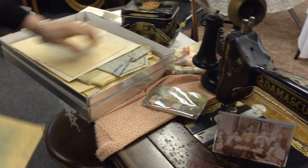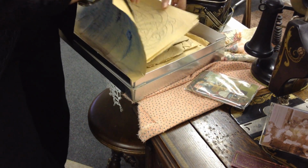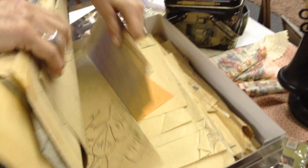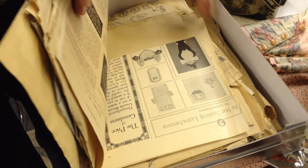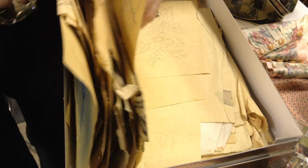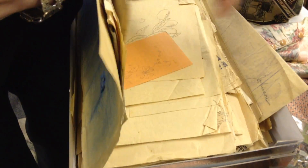And here I have a box of all kinds of patterns for embroidery. Let's see if I can get that door, you can see it better. Oh, just, and I don't know, the years are all old. So, I mean, I'd say they're all pre-1920. We sure don't need to look through them.